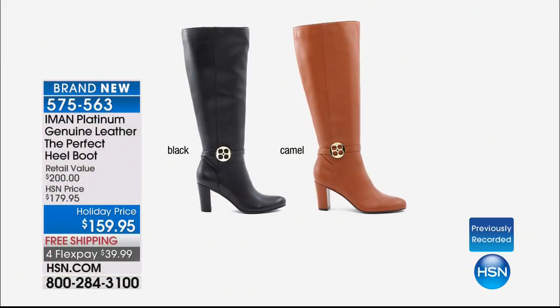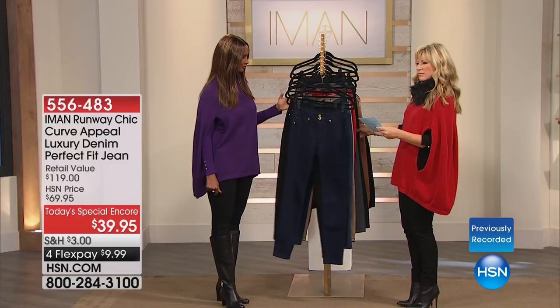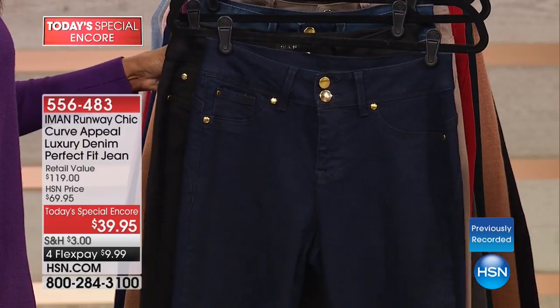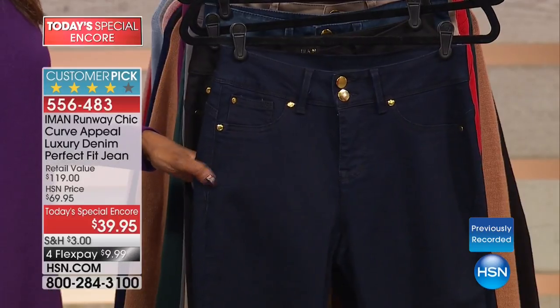We've got a couple more items we're gonna sneak in before we present our today's special again. Wow, this has been a fast and furious hour. Okay, we're gonna be talking about the perfect ponte. This is the slimming legging that we're, is this the slimming legging? Is it? The skinny jean, okay. Sorry, I have the wrong card here. They gave me the wrong card. Okay, so skinny jean, it's $39.95.